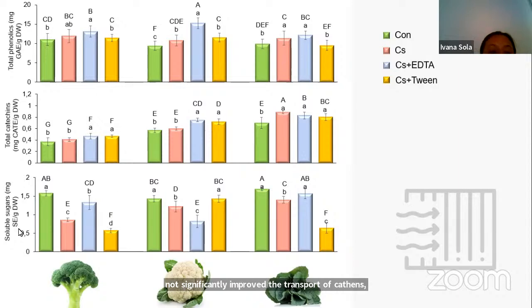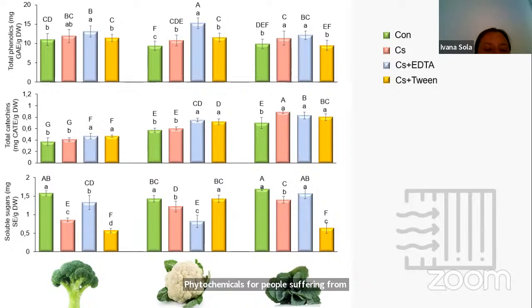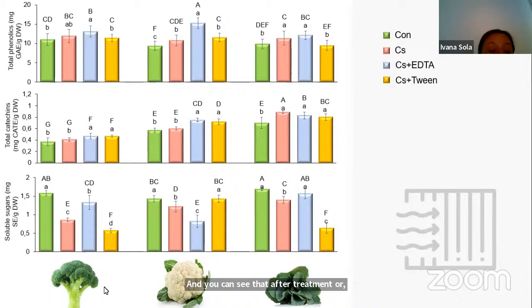Then we also checked the concentration of soluble sugars. Sugars are very important phytochemicals for people suffering from diabetes. They always tend to take in food with as low an amount of sugars as possible, so we checked the concentration of sugars as well. And you can see that after application of interspecies transfer of metabolites between tea and broccoli microgreens, you will get microgreens with a lower concentration of sugars, and this is really interesting.